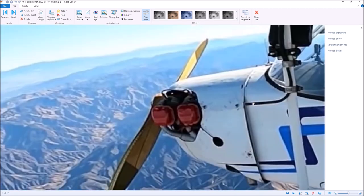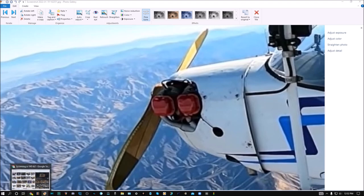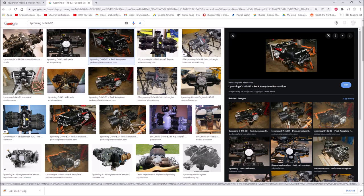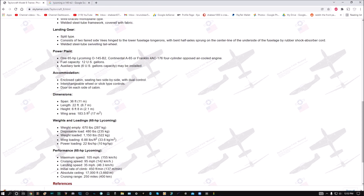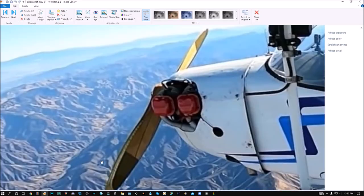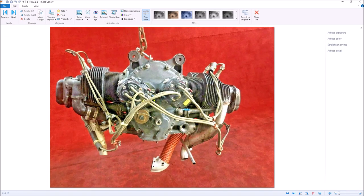Okay, but our main focus today is on this engine. So we know it wasn't that engine. We know that. It can't be, right? So it also had the Continental A65, which I had all brought up here, but I took screenshots. It's this engine here. See, you got two on top, two on bottom.